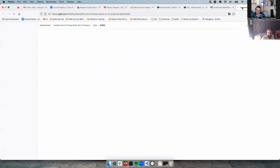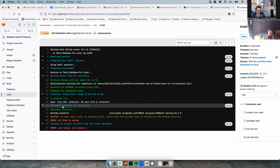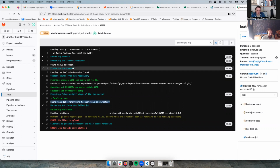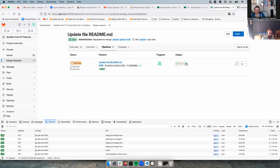Yeah, because the SAST stuff, I think, pulls down a particular image, or tries to, anyways. Yeah. All these default jobs. /analyzer. Yeah, what in the world is /analyzer? That would be the path within the Docker image in the container. Yeah, oh, but so you might not actually get any artifacts anyways. Okay. I don't know. Let's see. Yeah, there's no artifacts. That's right. All right, I tried.